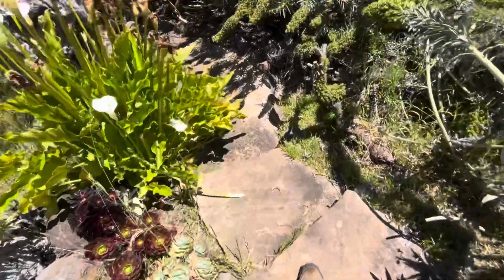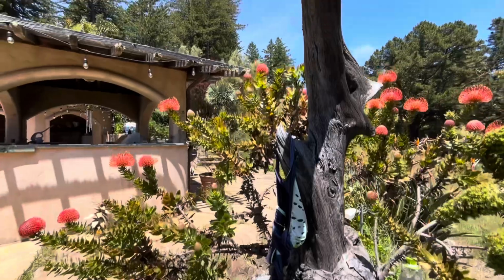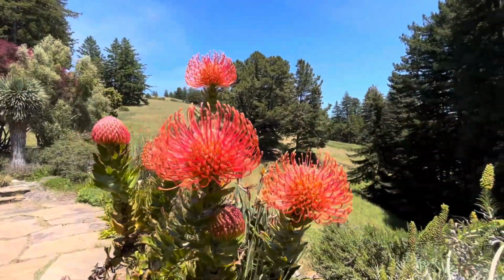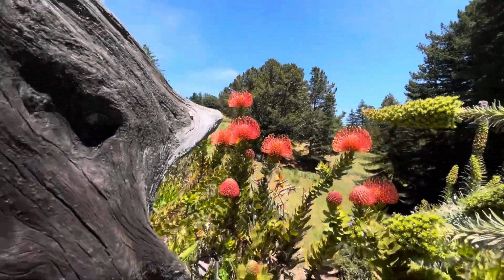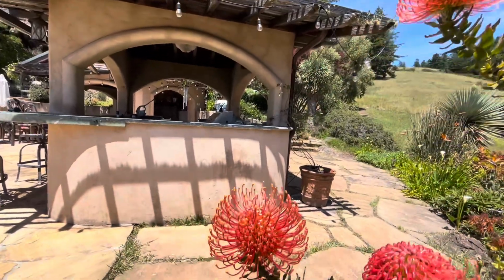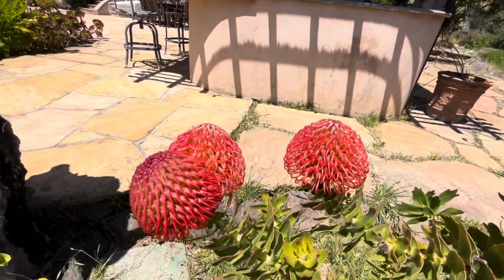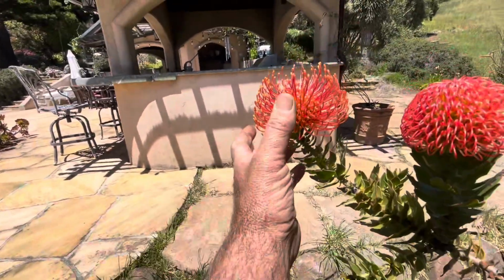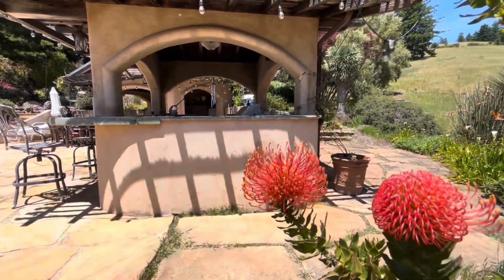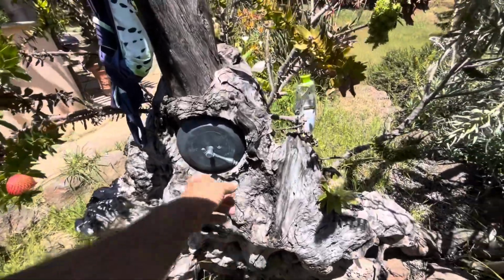Take the steps down to the shower area right here behind the leucodendrons. Look at this. Imagine taking a shower with all your leucodendron friends. This is a plant from South Africa, and they call it the pin cushion plant because it looks like where you store all your pins in a cushion. You just jam them in there. And anyway, so another big burl piece, perfect for an outdoor shower.